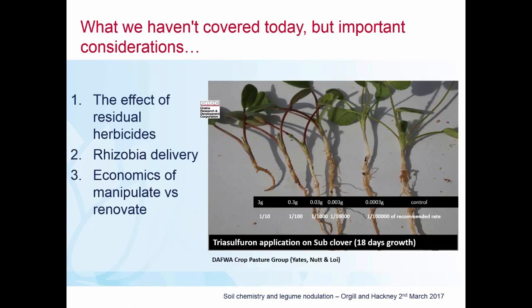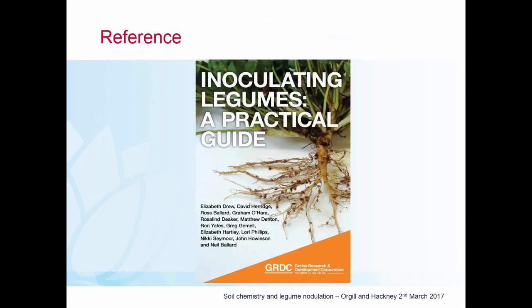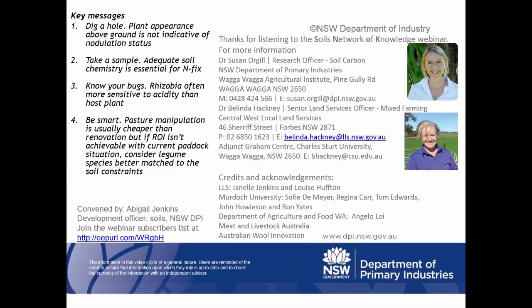3 important things that we haven't covered today that we'd like to highlight as considerations are the effect of residual herbicides on rhizobia survival, rhizobia delivery mechanisms, and also it's very important, obviously, with any farm management decision to consider the economics of the decisions and looking at perhaps manipulating the current system versus renovating the current system as well. A very important reference for anything to do with inoculating legumes and legume growth and nodulation is this very useful publication, so we'd like to acknowledge that. And with that, we'll finish on our key messages, which largely revolve around the importance of monitoring, measuring, and making smart decisions on farms about nitrogen fixation.